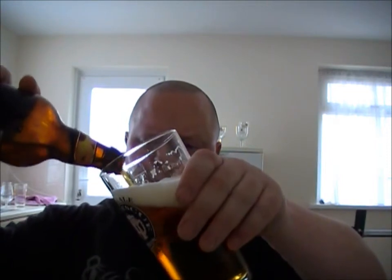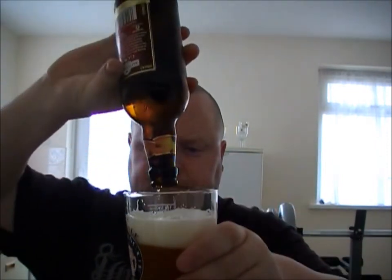Cheers. Yeah, it's not bad. It's not bad at all. It's got a nice dry bitterness at the end as well. Okay, let's go in for one more and I'll give you an idea of what it tastes like.